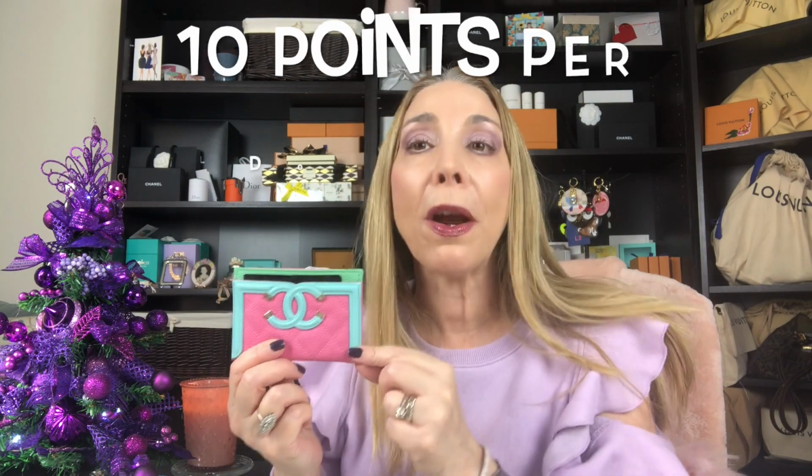This is one of the items that I picked up on December 1st at Saks. This is so cute. Now, let me go ahead and give you the backstory as to why I ended up picking this up. So, December 1st, I am at the mall, went to Nordstrom's, had a ball, and then hopped over to Saks Fifth Avenue where they were having 10 points.